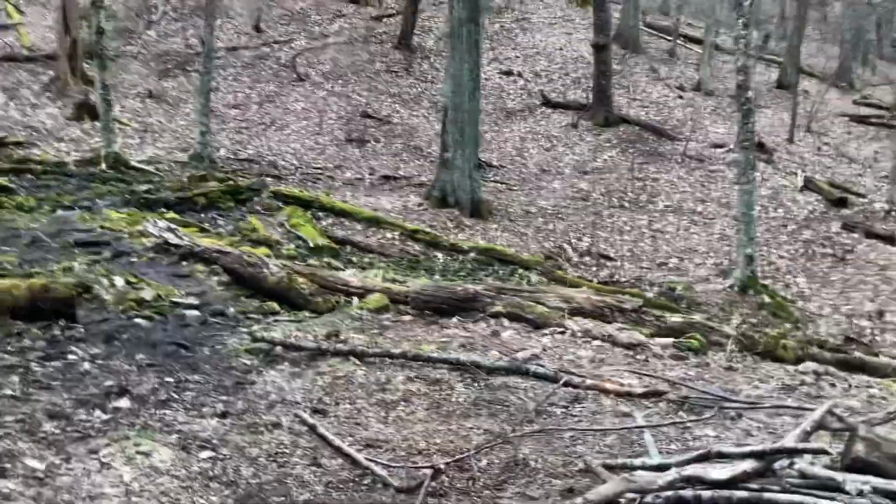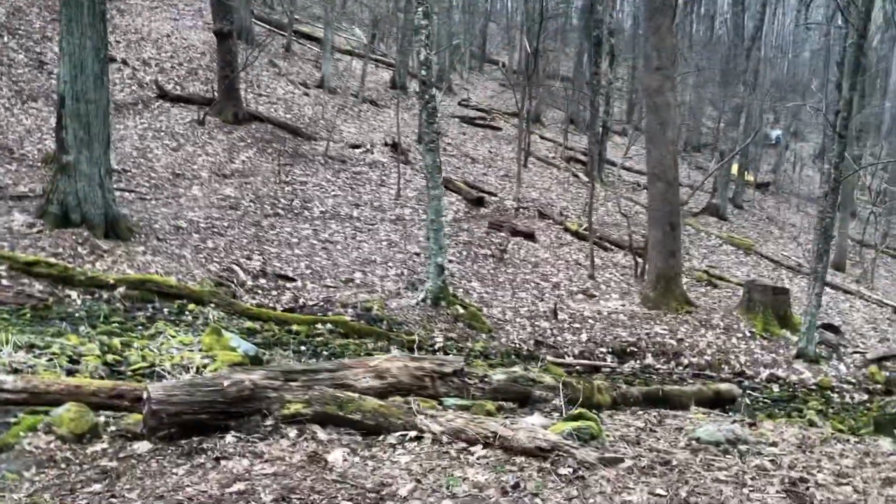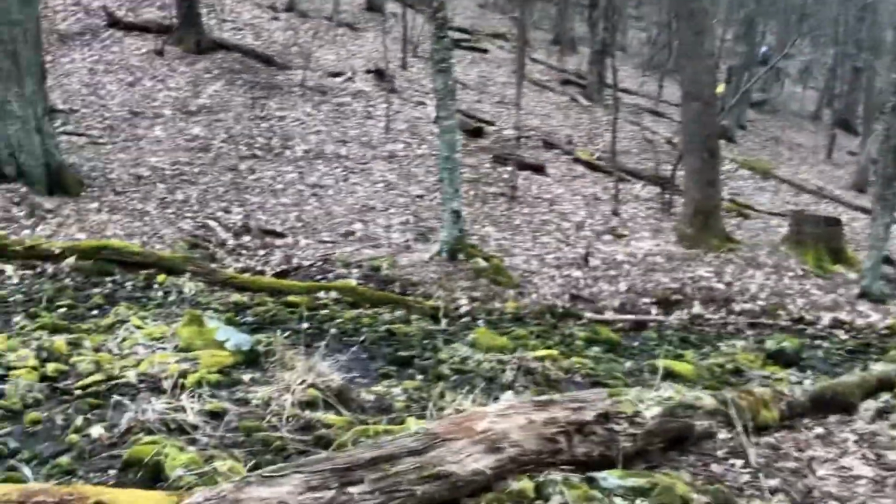Gavin did an excellent job of finding some poplar bark to use for tinder there, something I've never done. And I'm very proud of him. He's learned a lot, and he's quite an outdoorsman.